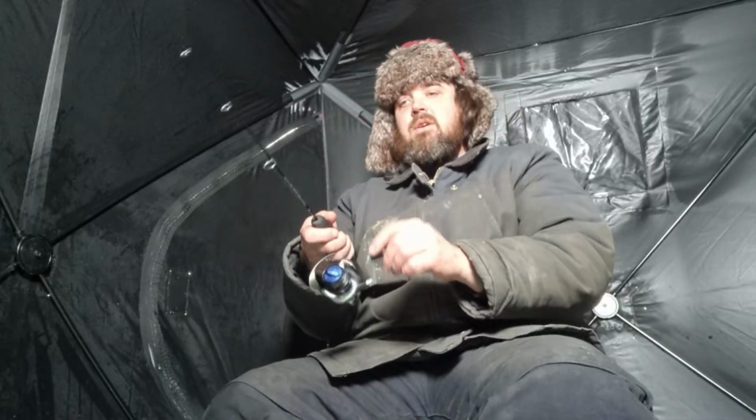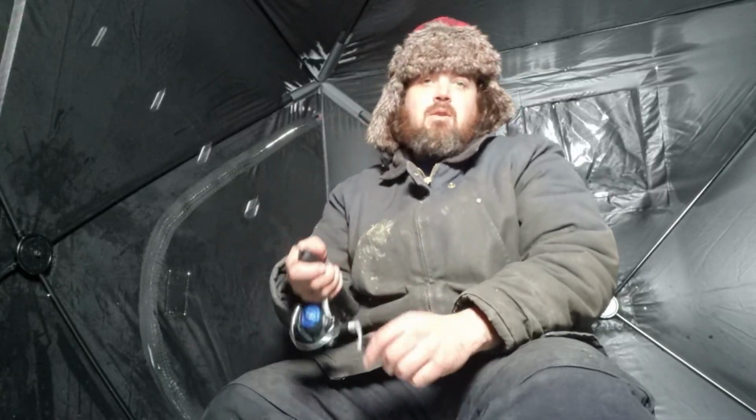Point being is you can catch fish. By golly, you can put a piece of bubble gum on there, and I've done it in a pinch. I didn't have bait, put a piece of bubble gum on there, catch them, no problem.